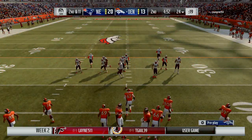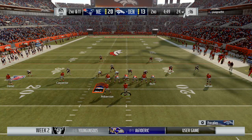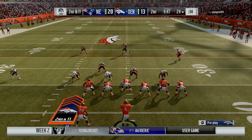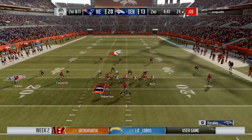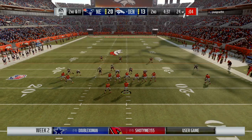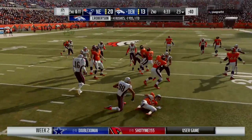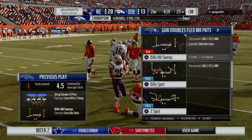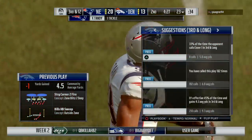After the loss to start out, here's 2nd and 11. They'll run it now out of the gun. And he is going to be stopped cold behind the line of scrimmage. That'll be a loss of a yard, and it leads to a 3rd down.